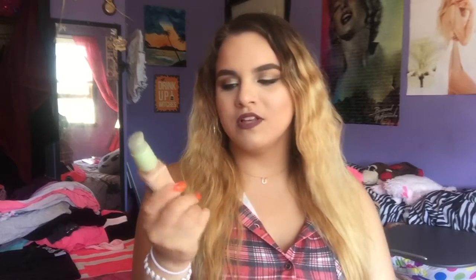So the next couple things I have are foundations. Now, out of both of these as my ride or die, honestly, it's gonna have to be the Maybelline Matte and Poreless Fit Me foundation for normal to oily skin, because I'm wearing it today, first of all, and I love the way it makes my skin look. It just makes me look so matte and flawless, and with the powder I'm gonna show you guys too, it just looks so good, and I've purchased this so many times.